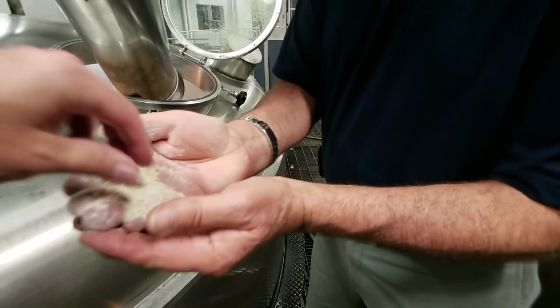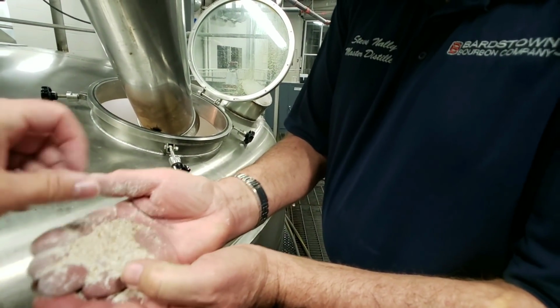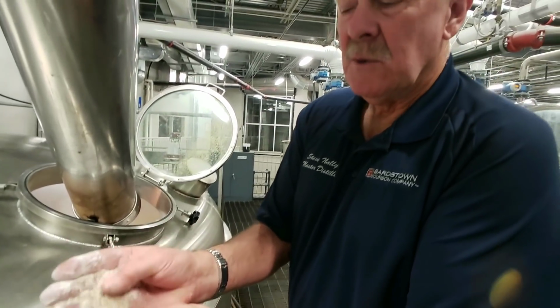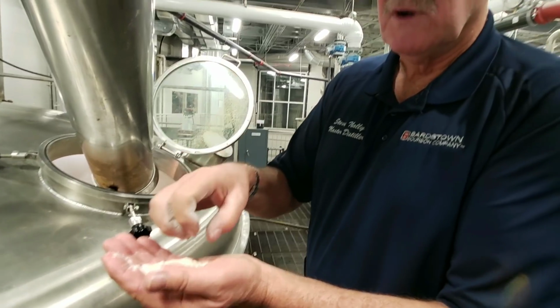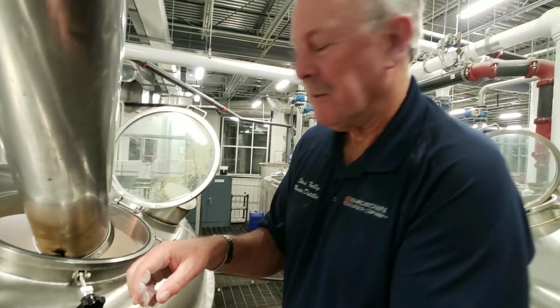That's the consistency. That's malted barley there that we grind. We really don't want it to be a flour because it becomes pasty in the mix. We just get it ground to where, when we cook it, the moisture and water will penetrate into the particles and release the starches in them.